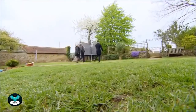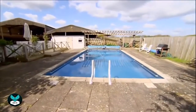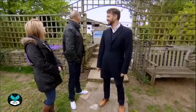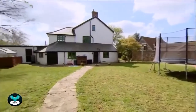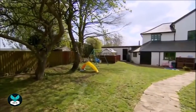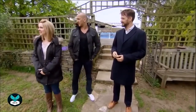So you'll notice you have a heated swimming pool in your back garden. Is it on your wish list? It wasn't, but it might be nice. But this is your garden. Wraparound garden's probably about a quarter of an acre, I'd say. Stunning view. Garden's fine for me. I think the house is brilliant. Yeah, the house is. I'm just concerned about the annex potential.